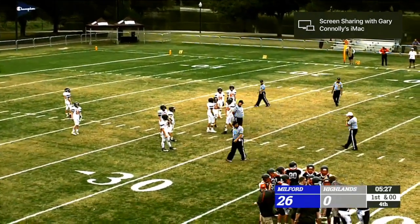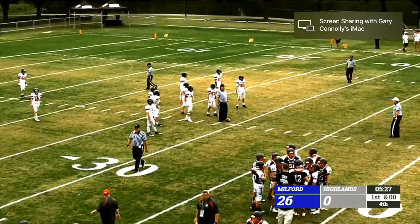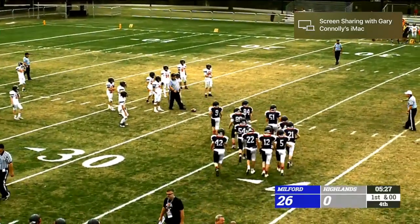Number 15 on the carry, but there's laundry all over the field. He's going to pick up three on the run. See what the referees decide.